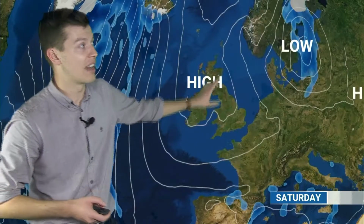And you can see high pressure generally rebuilding and then becoming quite strongly built and dominant into the weekend as that area of low pressure ends up over here in the Baltic Sea.